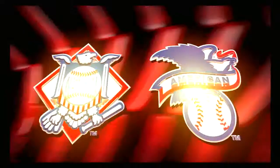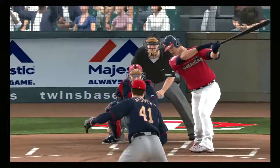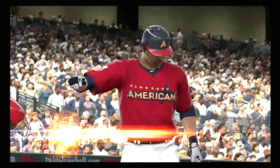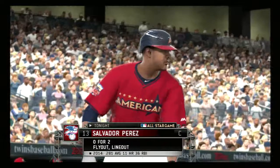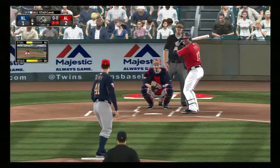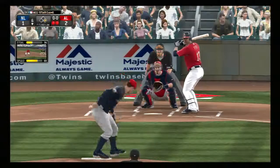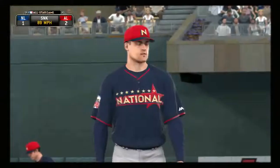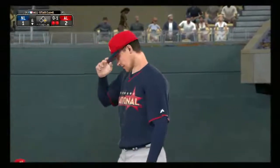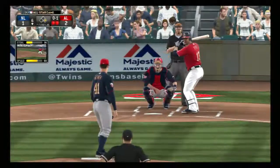In a game like this, you hope that the bottom half of your order can pick up the slack here, but this isn't going to help much. Go grab some bench. Salvador Perez will take another shot here. He's flied out and lined out in two trips. Outside target here, and he hits it for strike one. Two out with the man at first.